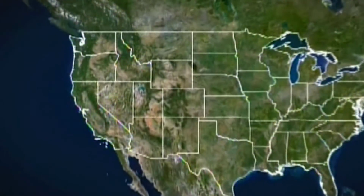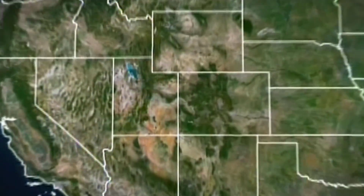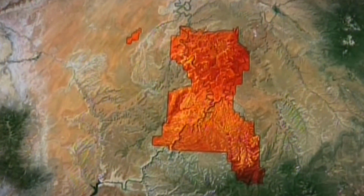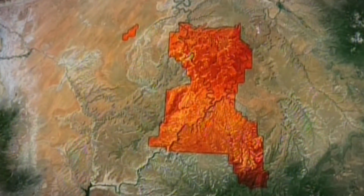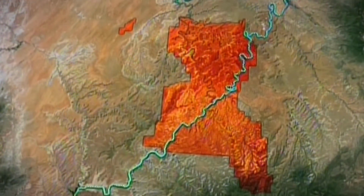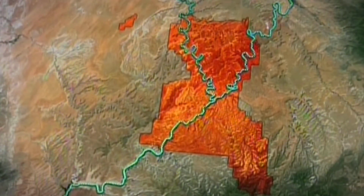This park is the largest one in Utah, and one of the largest in the United States, with over 350,000 acres. It is about 50 miles downstream from Arches National Park on the Colorado River. We'll be seeing that in a few days. It is divided into three sections by the Colorado River and the Green River.